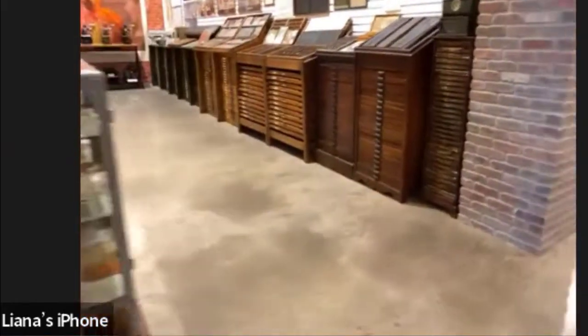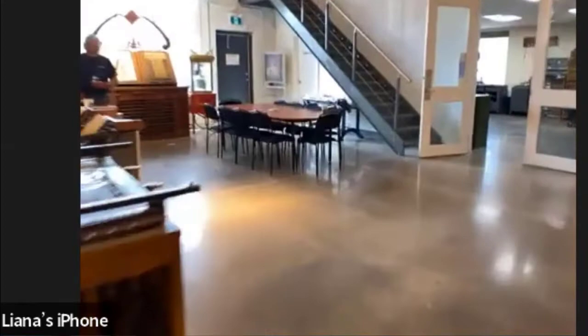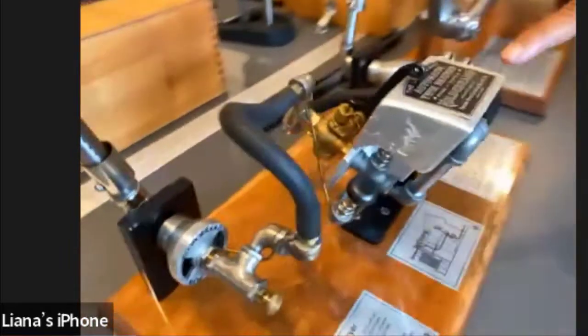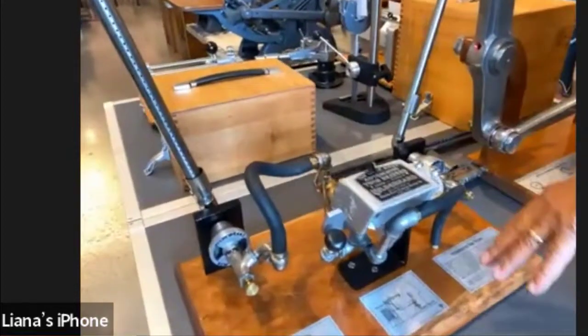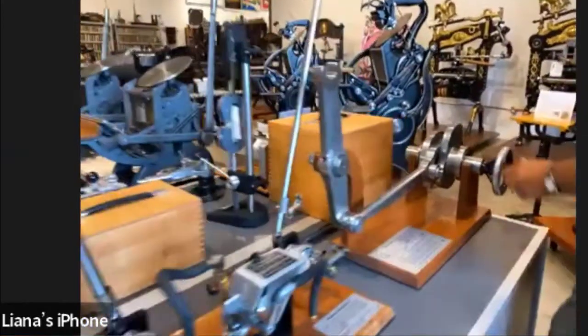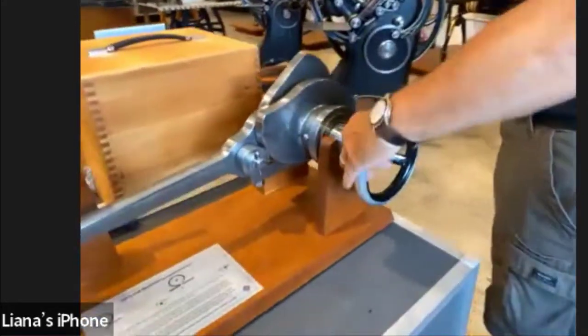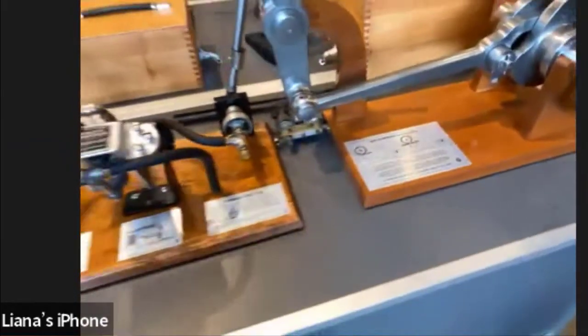And this is a display of the gas burners that happen to be on a Little Giant. It shows how the gas burner system worked on printing presses of its day. Oh, here comes Liana. I was showing this gas burner here. It wasn't on the machine like this, but when we ended up scrapping this machine, we thought, why don't we showcase how it worked and what it looked like before it's all gone. So we saved it. And same with this here. If people come into the museum and want to see the trick behind the safety fork mechanism for the stop cylinder, they can see how it worked.